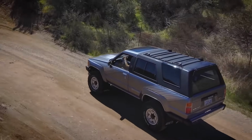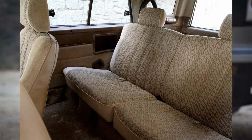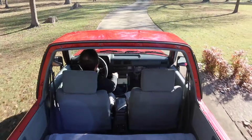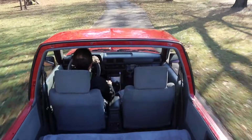The other really expensive seats are the SR5 monogram seats. These were usually in the earlier models. My buddy David has them in his 1985 4Runner, and honestly, if I didn't care about comfort, I would get these, because this screams 80s and they're just super cool.